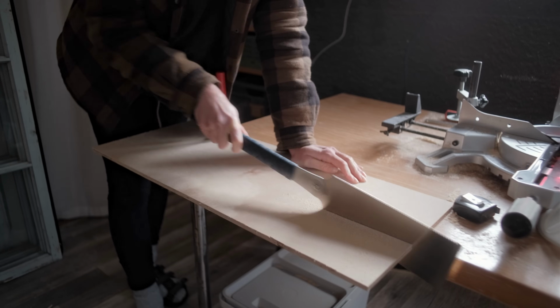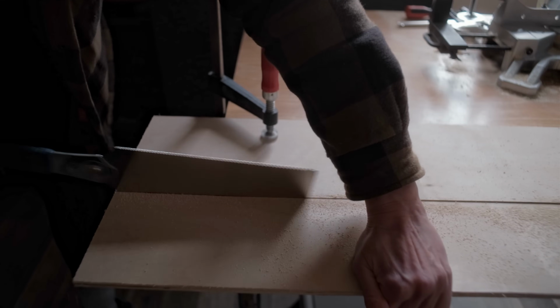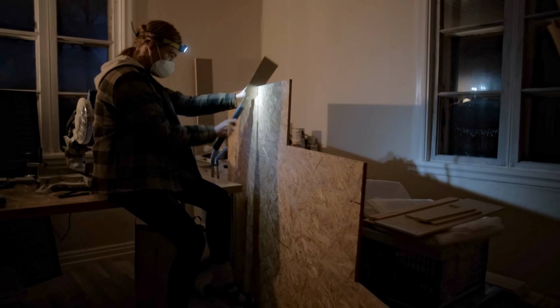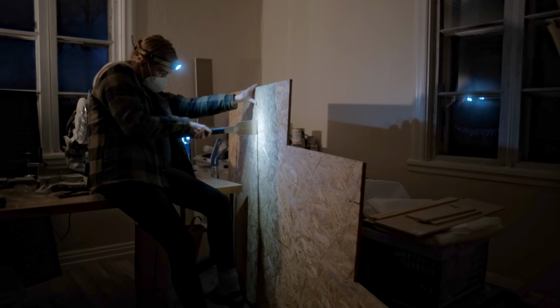I still haven't moved anything in, even though I almost finished it months ago. I'm beginning by cutting doors from ply and shelves from OSB, and also I am losing the light so quickly these days.